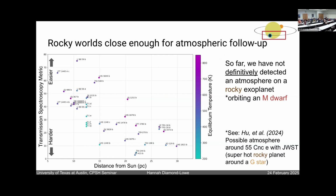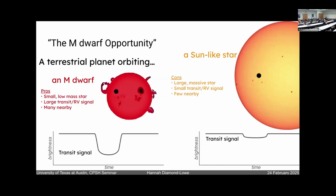puffy hydrogen helium atmosphere. I will say so far, and I know we talked a little bit at lunch about this, so if you want to fight me on it, I'm here to hear that argument. But I would say we've not definitively, widely accepted in all areas of the community, detected an atmosphere on a rocky exoplanet orbiting an M dwarf, or any other star, frankly, but M dwarf specifically. You can look at this paper that has potentially detected an atmosphere around 55 Cancri e, which is a super hot planet orbiting a G star. I'm not here to talk about that. It's a good paper that you should read.